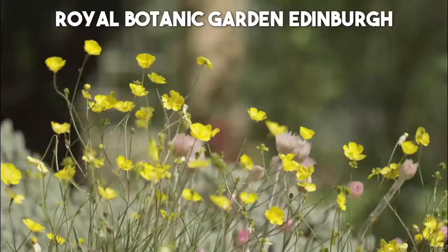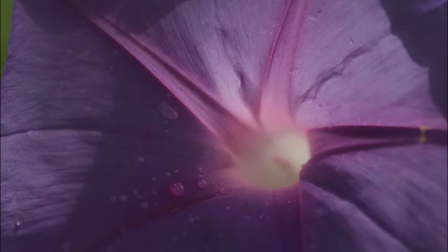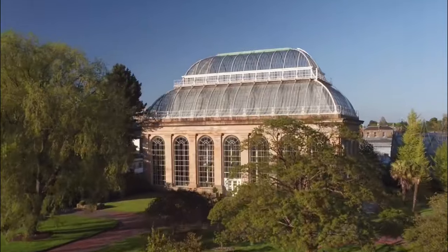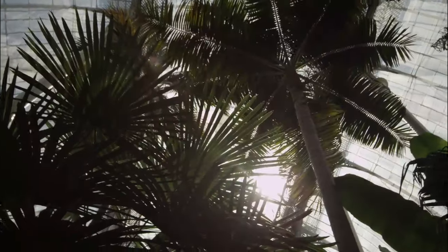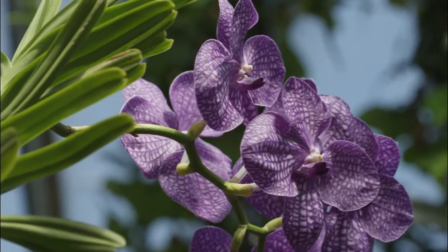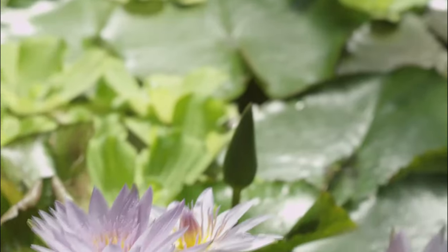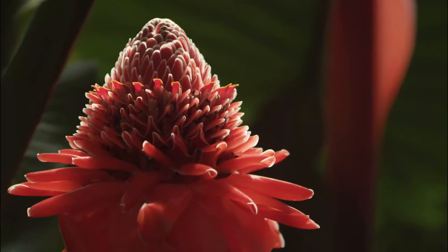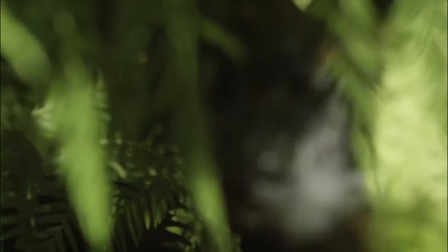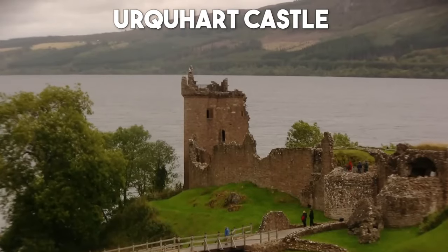Number 6. Royal Botanic Garden, Edinburgh. Escape the hustle and bustle of the city and find tranquility in the lush oasis of the Royal Botanic Garden, Edinburgh. This stunning garden is home to an impressive collection of plants from around the world, including rare and exotic species. Stroll through the meticulously landscaped gardens, admire the vibrant flora, and enjoy a peaceful respite in the heart of Edinburgh.